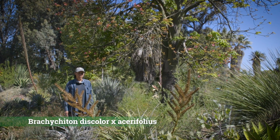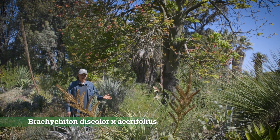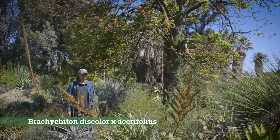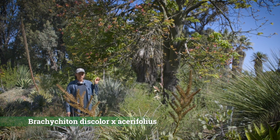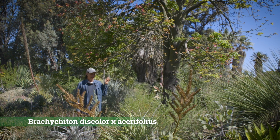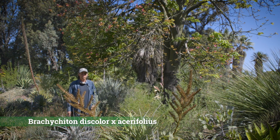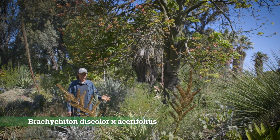Brachychiton is a genus of Australian trees, formerly in the Sterculiaceae and now put into the Malvaceae as far as their family placement goes. But they are quite variable, and some of them have beautiful flowers, including this one here. We received this as Brachychiton discolor, and it looks like it with its bubblegum pink flowers, but actually it turns out it's a hybrid between that species and acerifolius.